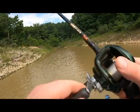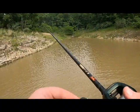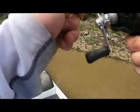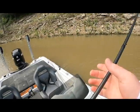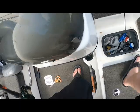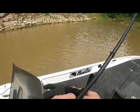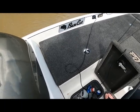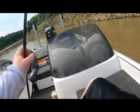About 5 or 6. That's a fish. Catfish? Awesome. Look, that didn't feel right. Alright. Grab my step glove here. Okay.